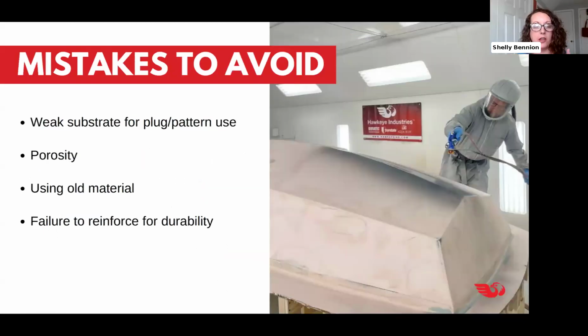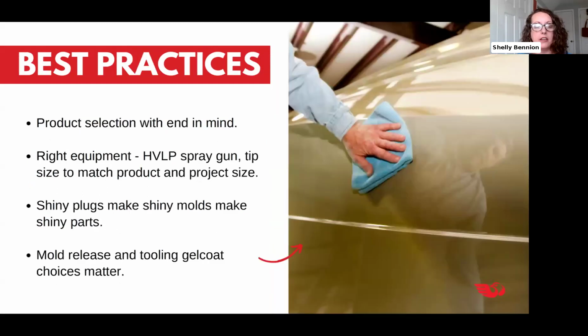We welcome the questions. Allie, will you pop back for just one more second? So we talked previously, both Jody and Rob mentioned the goal for shininess, what your goal or preference for shininess is, and that gloss level may or may not matter to you. So that's certainly a best practice to keep in mind, that if you are looking for a Class A finish on your mold surface or on your parts, you have to start with that from the plug and pattern side.